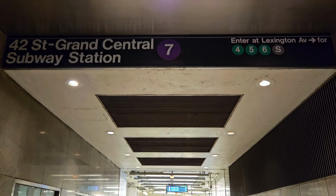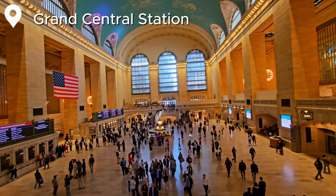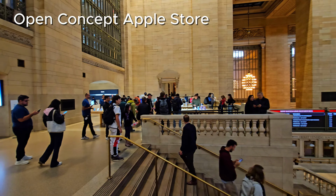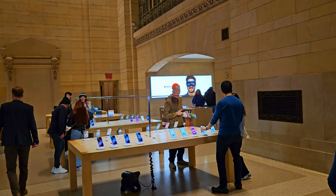Next stop is Grand Central Station. Opened in 1913, the Grand Central Terminal, often mistakenly called the station, is 110 years old and remains one of the most iconic landmarks in New York City.